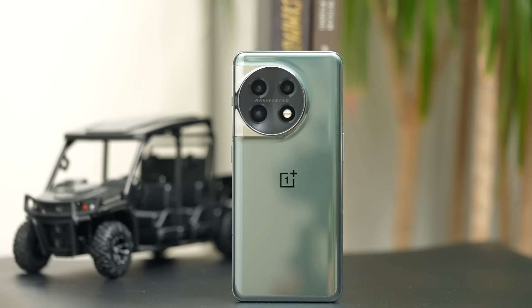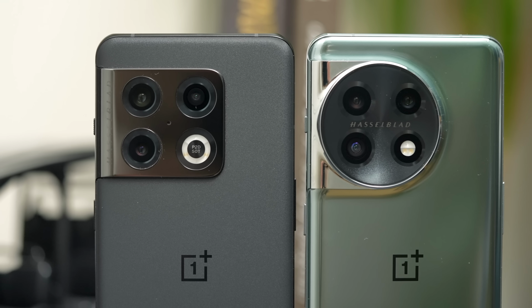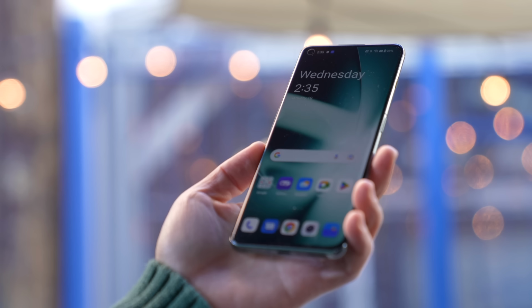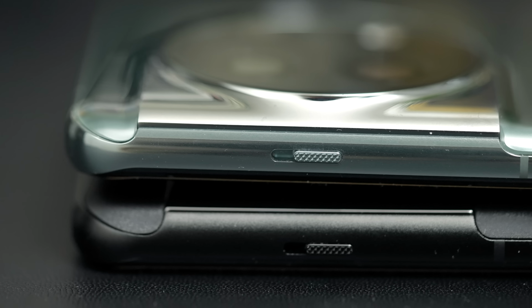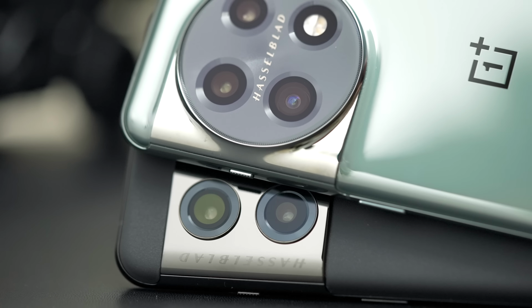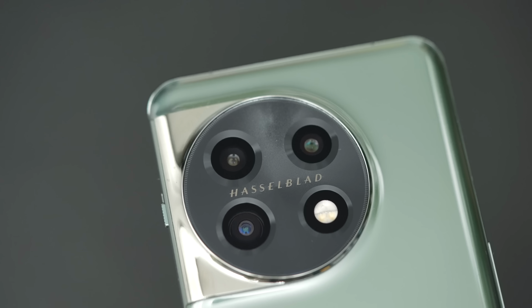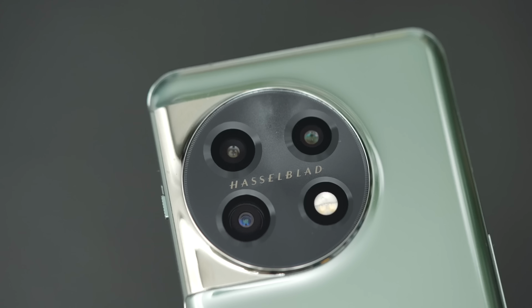Okay, so this is the new OnePlus 11, and if you look closely, it resembles last year's Pro model. Just like the OnePlus 10 Pro, it's also got a curved front screen, the alert slider is back, and its glossy camera module, while in this new circular shape, still feels part of the phone's frame. And more importantly, it's got that Hasselblad branding. More on what that means a little bit later. But first, let's talk about color.